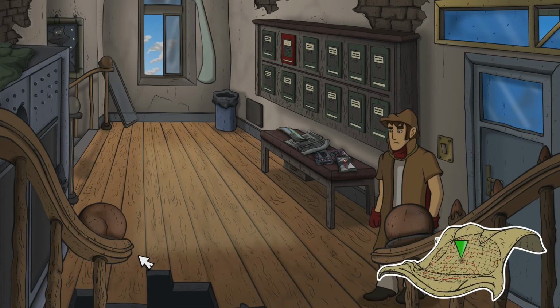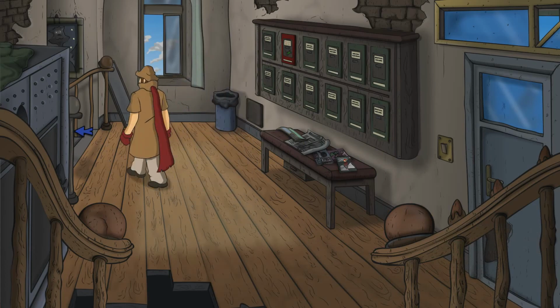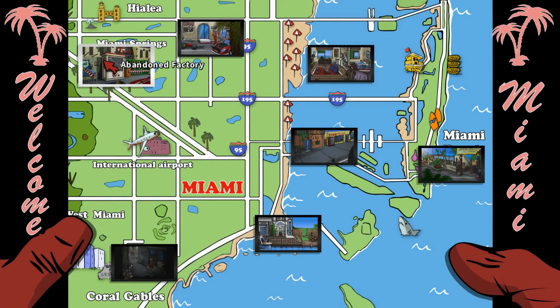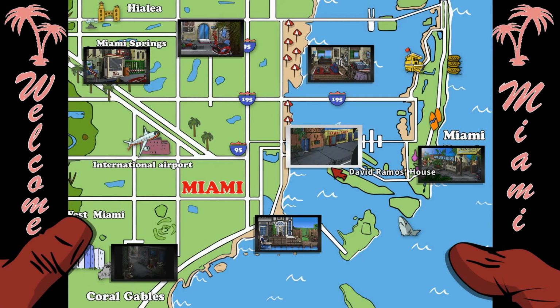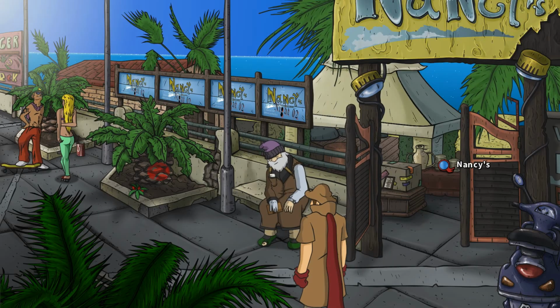Wow, lots to do, lots of information taken in there. New map part added. And, yeah, wow. That happened quite quick. So where should we go? Warehouse? Back to Ramos's house? Abandoned factory, okay. Back to David Ramos's house, or maybe there, the promenade, where we meet the homeless guy. Let's go there. There he is.